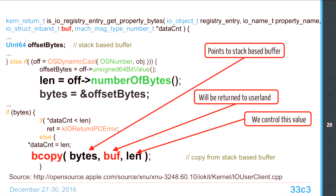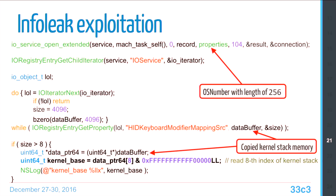But unfortunately, it uses a stack-based buffer to parse and save the OSNumber value. And what happens next, it is copying memory from the kernel stack to a heap using the attacker-controlled length, which means we can specify how many bytes will be copied from the kernel stack and returned to the user. This is what happens.